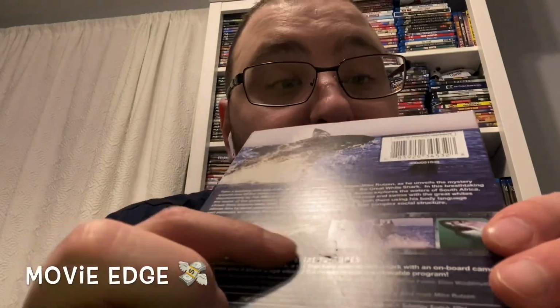Another one I found finally. Great White Shark, The Living Legend. This is the only one at the store. My wife actually found this at one of the Dollar Trees she went to Friday the 21st when this first started. And it's the only one there. But the slip is kind of beat up in places. You can tell. I don't know if you can see it. Right there. Looks like a shark actually bit it.